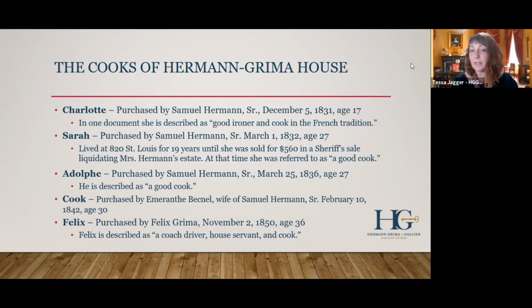Sarah was 27. She lived at Herman-Grima House for 19 years until she was sold as part of a sheriff's liquidating sale. The Hermans ended up declaring bankruptcy, which is where the Grimas end up coming in. Sarah was referred to as a good cook. Adolf was 27 and was referred to as a good cook.